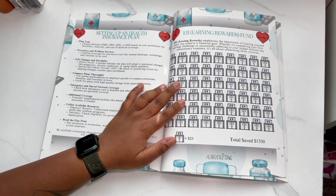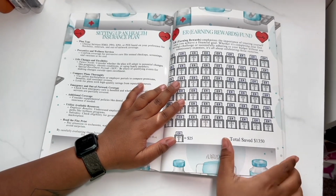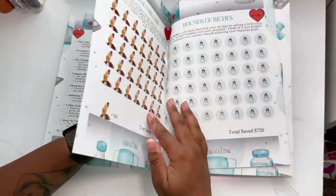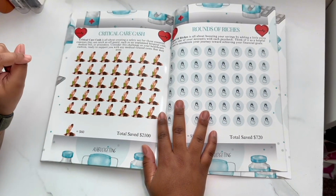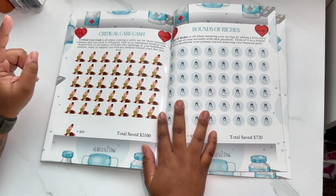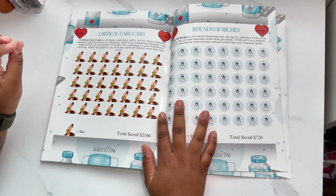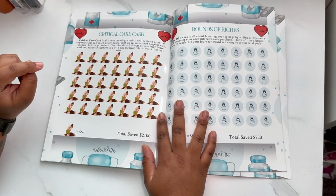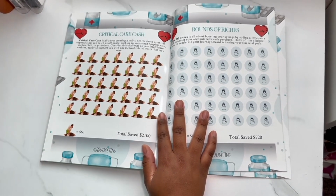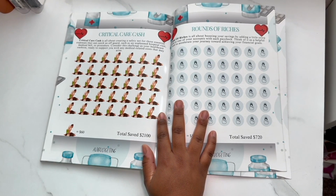This is like a prize to you, basically. This is what this fund is, and you're going to save $1,350. Critical Care Cash is all about creating a safety net for those essential expenses that can catch us off guard, like an unplanned hospital visit, medical bills, or procedure. And that can also be for cars too, like car maintenance and whatever.